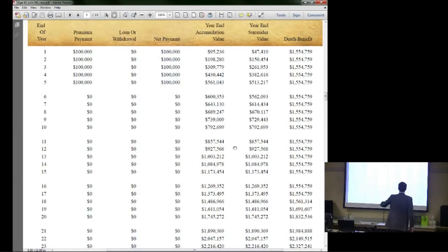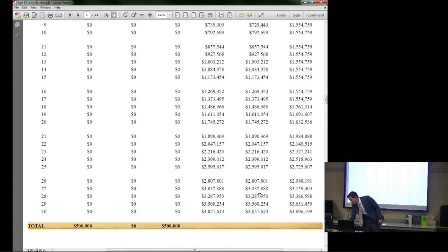So you look down here at year 18, you'll notice that the cash value is $1.4 million, almost $1.5. You see the death benefit starts to creep up. If you didn't take money out of it, you have to have the death benefit go up automatically to comply with the tax code.